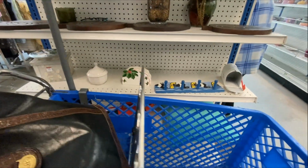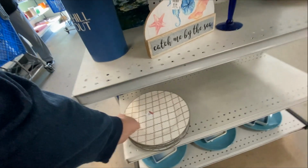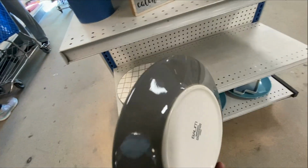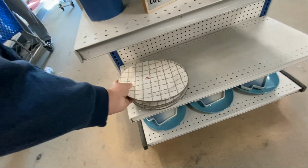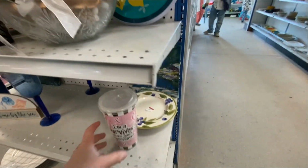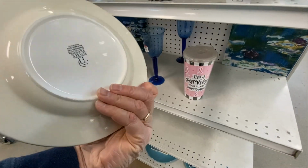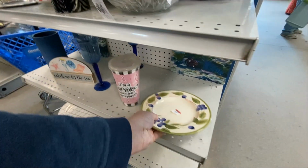There were a lot of people here this day, and it was shocking how sparse the shelves were. The last time we were here, the shelves were completely packed, and I expected more of the same, but no, there was just very, very little to choose from.